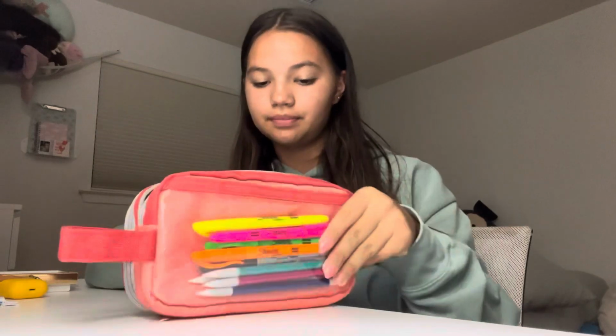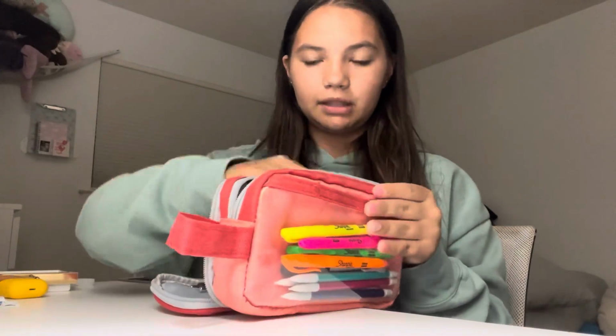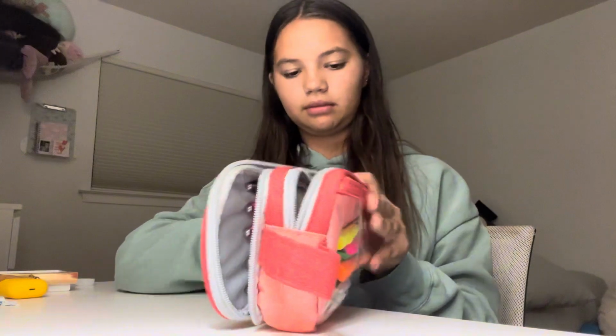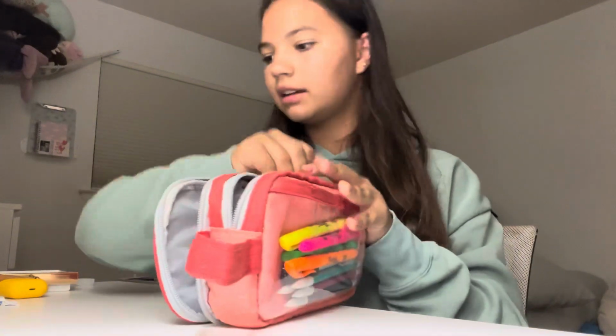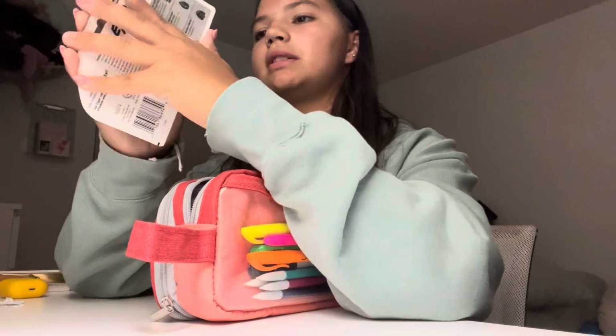Sticky notes. I just kind of pulled these out. I'm gonna put them in the big pouch, not in my anxiety list. And then I think I'm also gonna put the Expos because these aren't pretty.